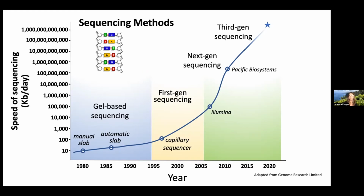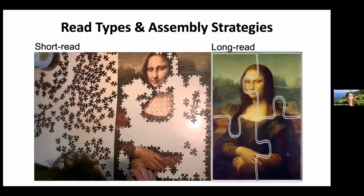These advancements in genetics have led to multiple types of assembly strategies that have been improved slowly over the years. If you can imagine, with short reads it's difficult to put together a genome, especially when it's extremely complex and has a lot of repetitive elements. If you consider the right, with long reads it's a lot easier to put together the pieces of the puzzle. As a consequence, over time, our genome assemblies have become much higher quality in terms of producing an accurate representation of the genome itself.